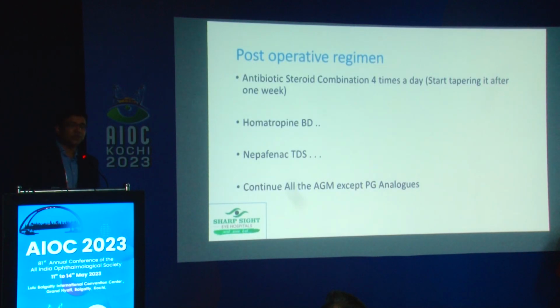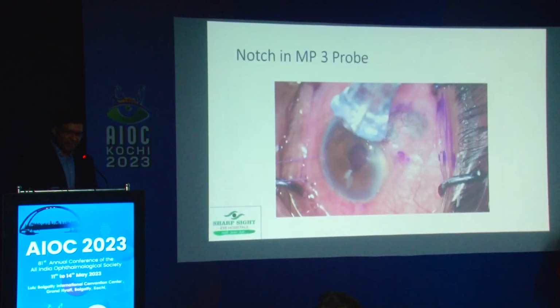in about 50% of the cases, because a lot of these patients have a bit of anterior chamber inflammation, and they say, sir, I am having pain for 2 days, 3 days. That might be because there may be a ciliary body inflammation. So it is better to give homatropine for 5-6 days and then stop it as per the patient's convenience.